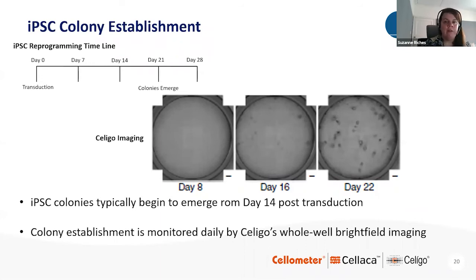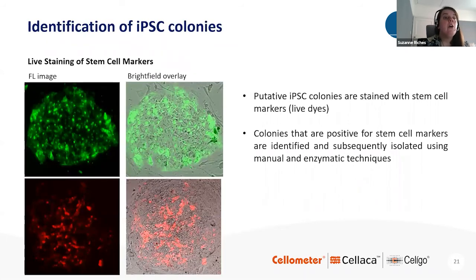It takes around 5 minutes to image and analyze a whole 96 well plate and the whole well using this kind of experiment. It's very, very quick to do, and you'll be able to see when your colonies are starting to appear. When you know you have colonies, you want to know if they are specifically stem cell colonies. So you can stain with various different stem cell markers, and these can be live dyes if you want. The colonies that are positive for those stem cell markers can be identified and isolated using different techniques.